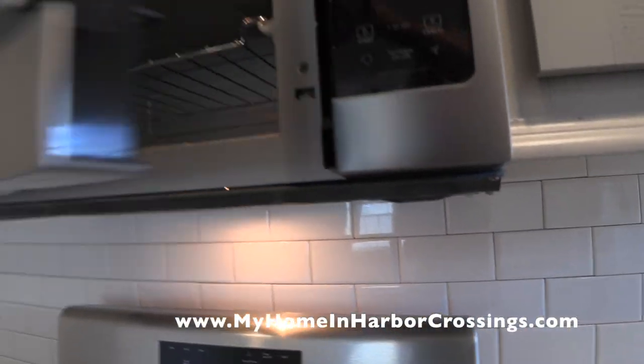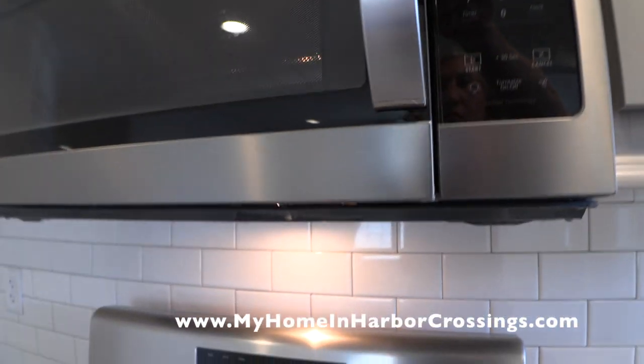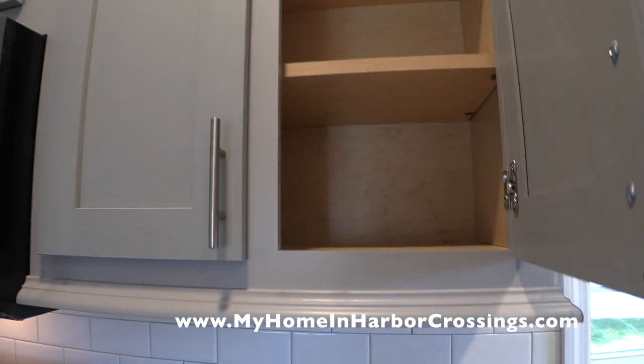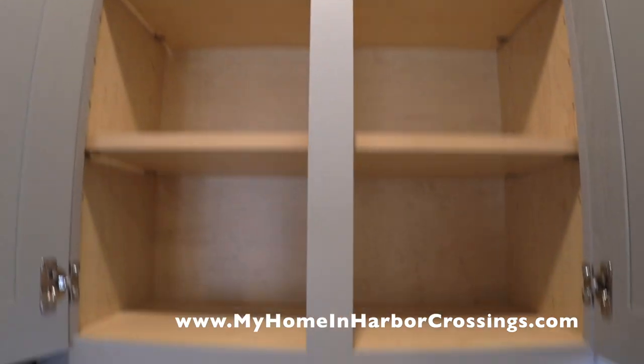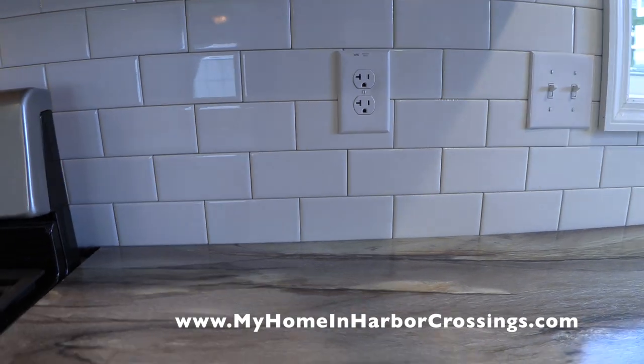Here you see your four appliances, your stove oven, and your microwave. They're all stainless steel. Here's your adjustable all wood cabinetry. We put the little trim on the bottom to make it more elegant. Here you see the subway tile again.